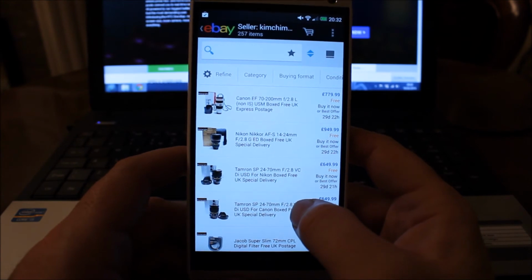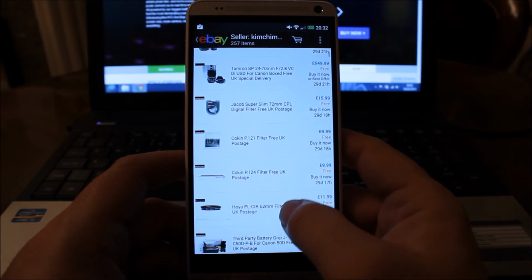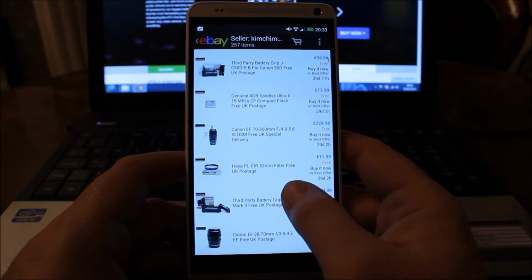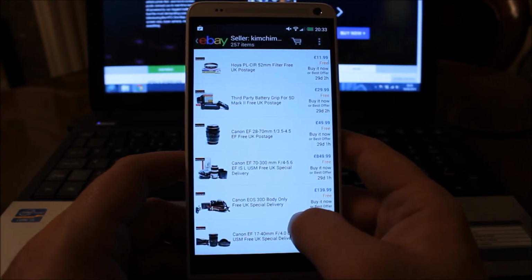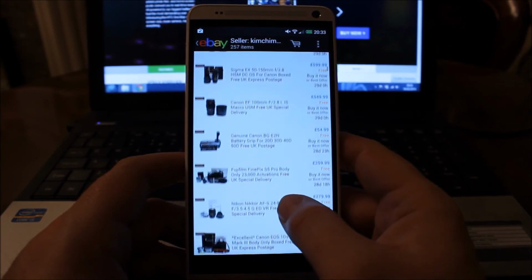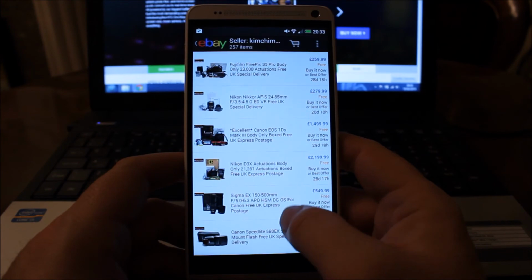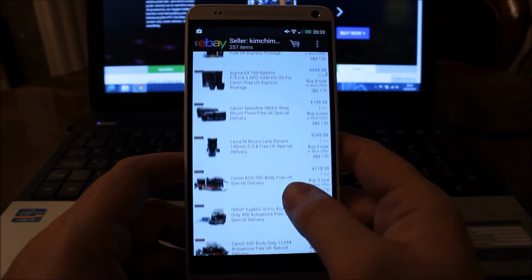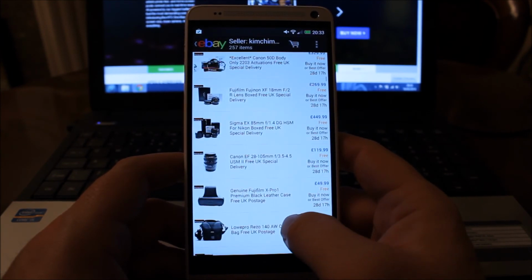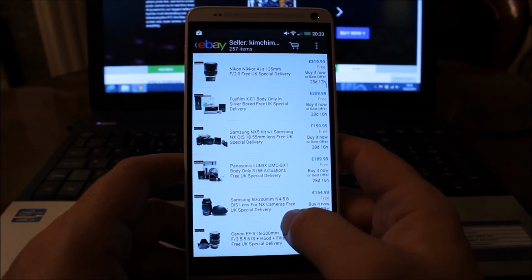It's probably quite difficult for you to see this on the screen, but I know this guy always has really good stuff. So third party battery grip 50D, 70 to 300 IS 230 quid, 70 to 300 ISL lens 850, bit rich for me. Let's have a look. You never know what you want, you really want to see it, and then you go, oh yeah, that's what I really, really want. What have we got here? Sigma 85 1.4 for 450 quid. Sounds nice, doesn't it? Wouldn't mind a lens like that.